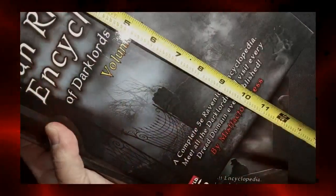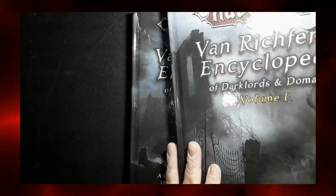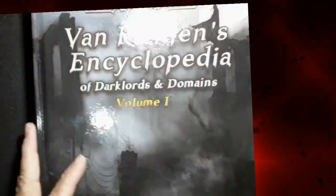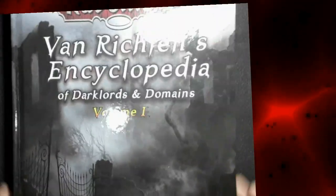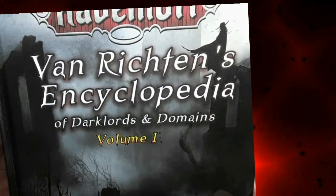They measure 11 inches by 8.5. These are hardcover. They're thick, that's 1.5 inches. The first volume has 396 pages. The second volume is 372. Now, I talked to George about this. I said, this is all based off of 2nd edition stuff. He said it's based off of all the editions, including the novels.